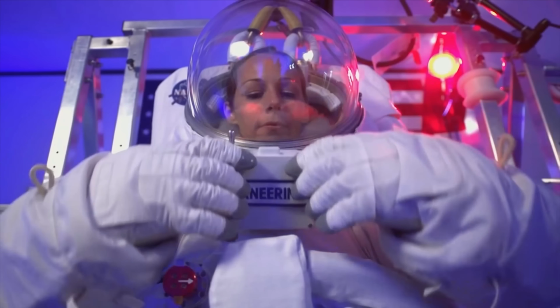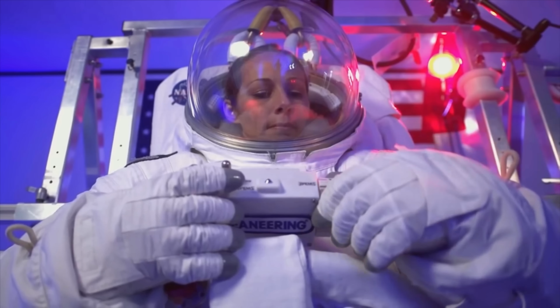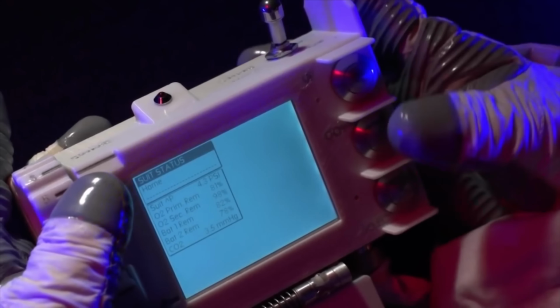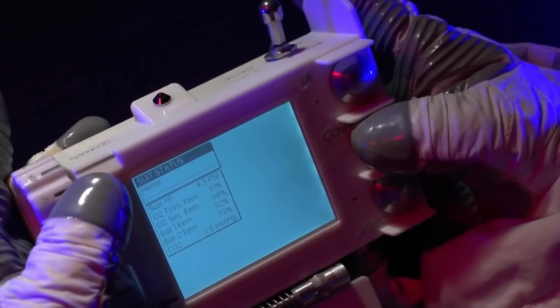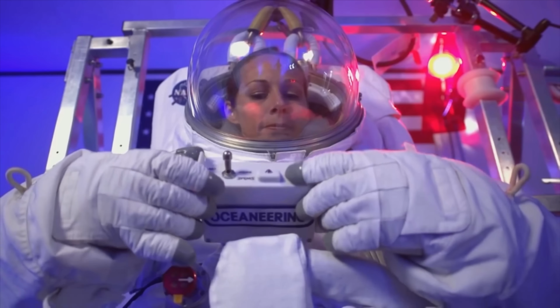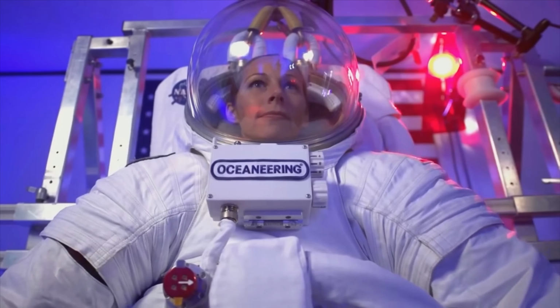So one of my main responsibilities on this spacesuit is the suit control assembly, and that's the box that sits right here on the front of the suit. It allows the crew member to control their life support components, such as their cooling and their pressure, and it also controls a lot of the electronics, such as the radio and the volume, and they can see some of the data that's coming back and forth from the suit computer to that display.